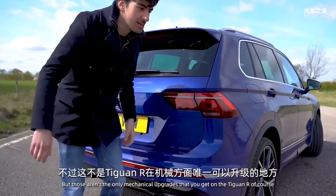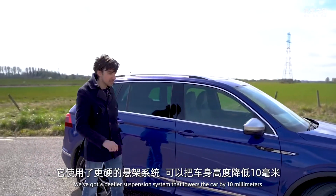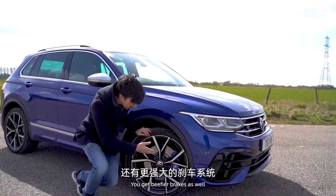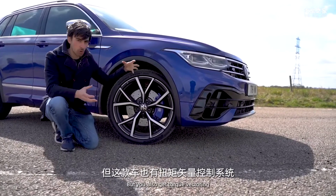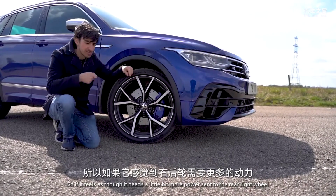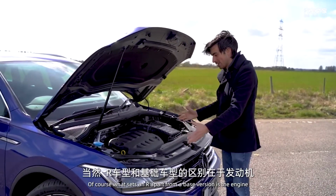But those aren't the only mechanical upgrades that you get on the Tiguan R, of course. We've got a beefier suspension system that lowers the car by 10mm. Adaptive dampers now come as standard, and that's an £800 optional extra on the new Golf R. You get beefier brakes as well, which have a fair amount of stopping power, but you also get torque vectoring. So what that does is the onboard computer can modulate the torque between each wheel to give you maximum grip. So if it feels as though it needs a little bit more power sent to the rear right wheel, it'll do so.